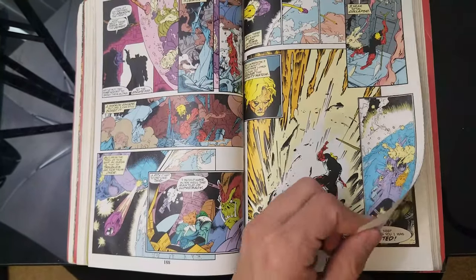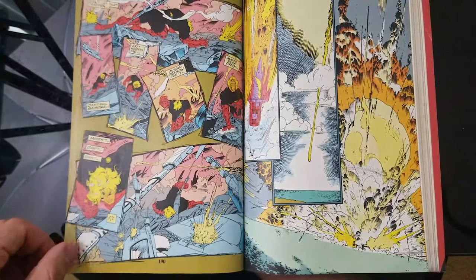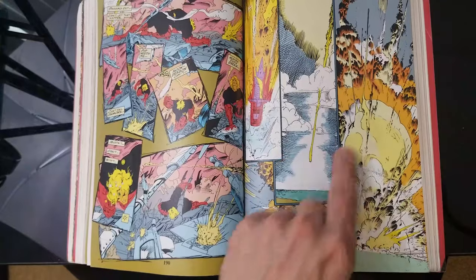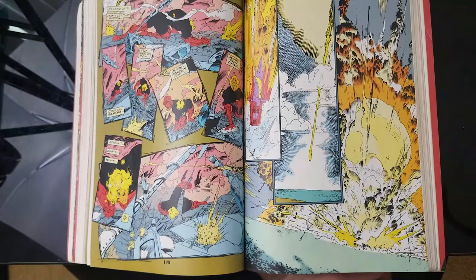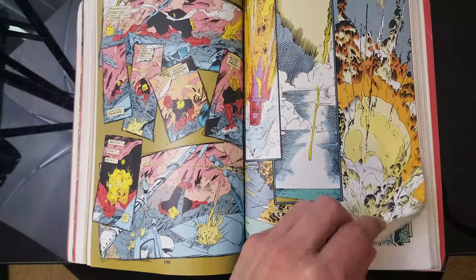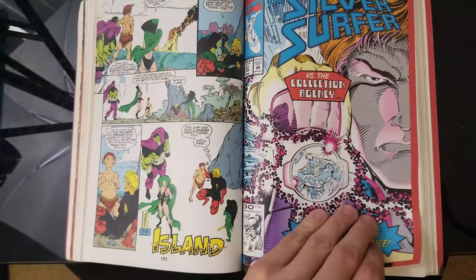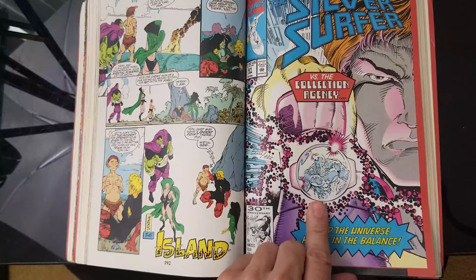Explosion, boom-boom, ship is about to blow up. All hope is lost, he's gonna die. I love the coloring here, awesome art. They teleport to an island. Silver Surfer versus a collection agency.